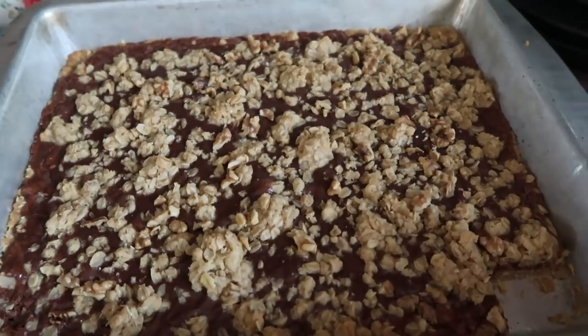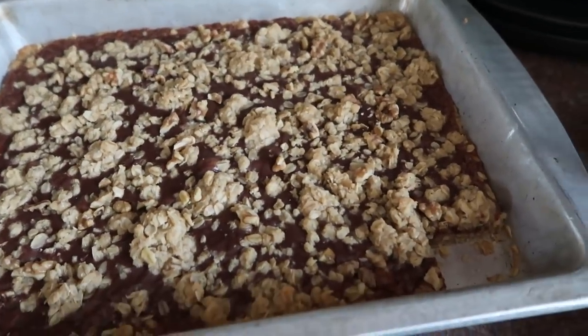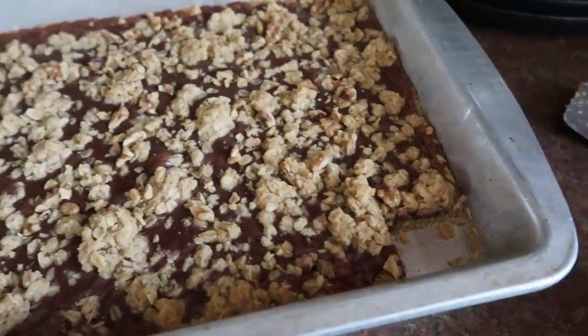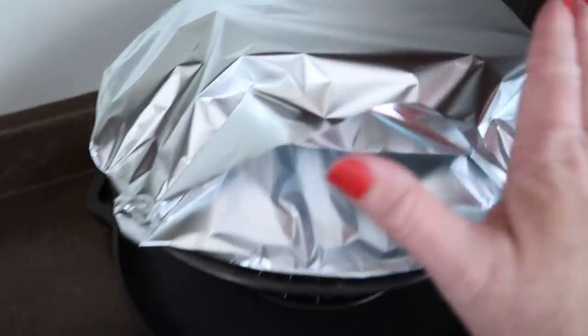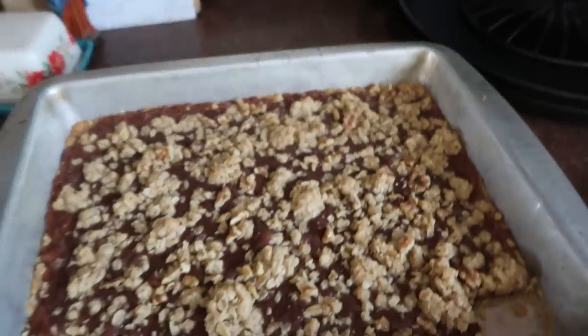The oatmeal jumbles are cooled, and now I was just going to give these a cut. You see, I already cut them because I just wanted to try the edge real quick. But I'm just going to cut these and put half of them on the platter that we're taking tonight and leave half of them home.